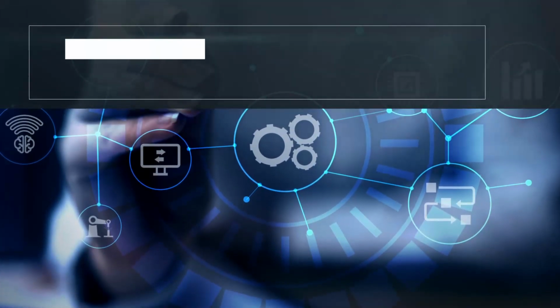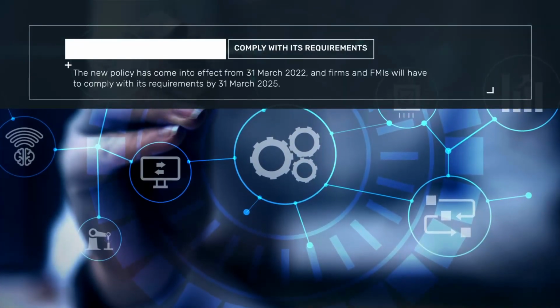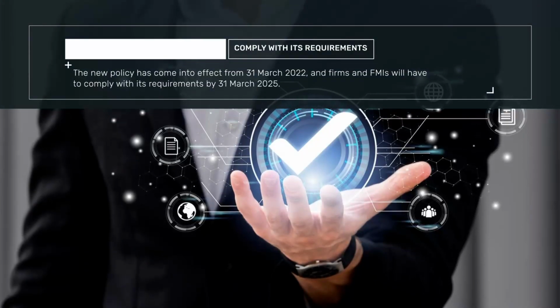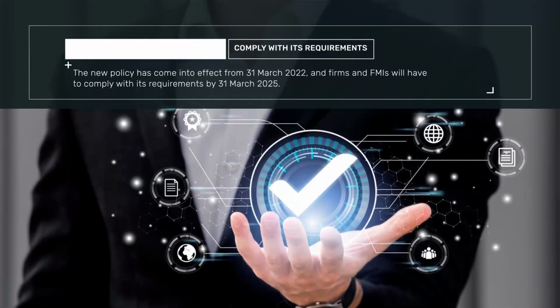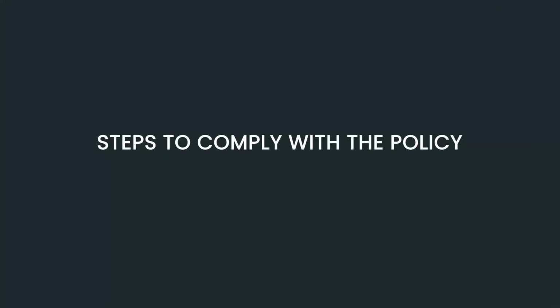The new policy has come into effect from 31st March 2022, and firms and FMIs will have to comply with its requirements by 31st March 2025. To comply with the framework, firms and FMIs will need to take the following steps.